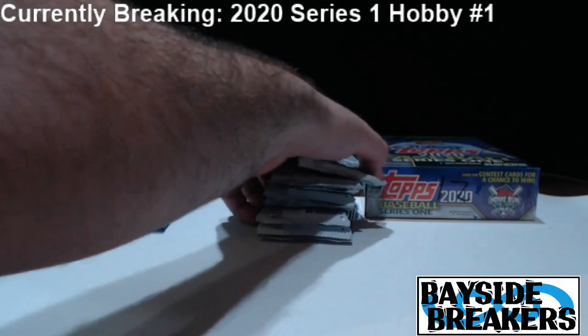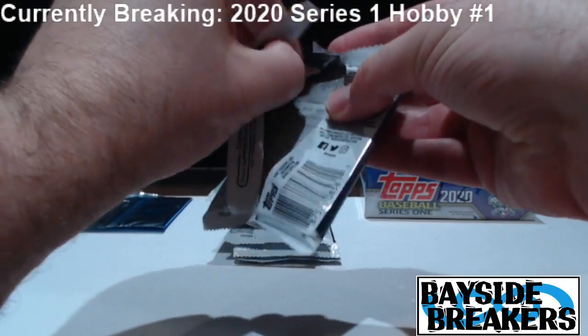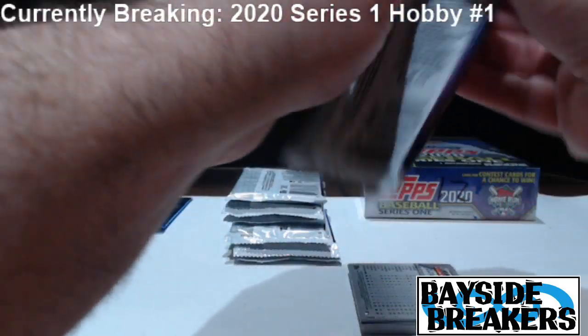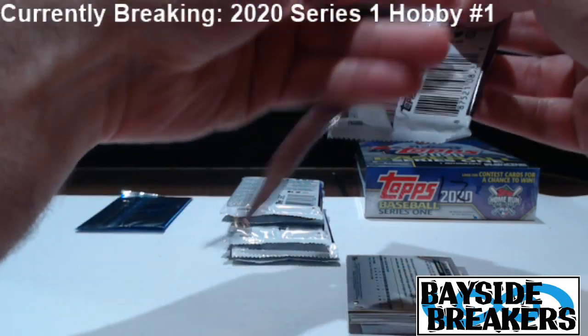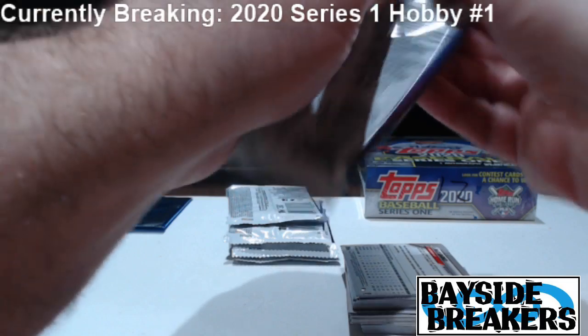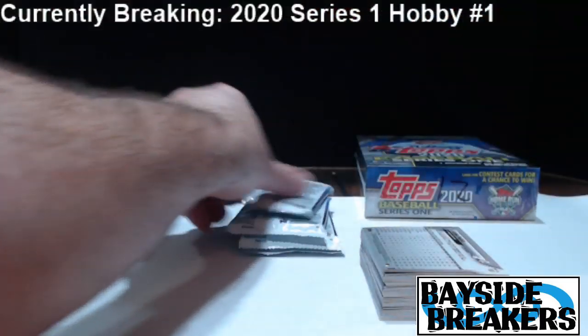Well, Series 1 is typically a higher print run than 2 or Update. And I believe that's because Series 1 usually has the stars and I think they've had more time to work on the set.